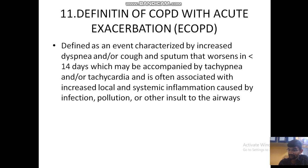Definition of COPD with acute exacerbation: we label it as ECOPD. Previously for acute exacerbation, we wrote COPD with AE. Now the term or symbol we use for acute exacerbation of COPD is ECOPD. It is defined as an event characterized by increased dyspnea and/or cough with sputum that worsens within 14 days, which may be accompanied by tachypnea and/or tachycardia, and is often associated with increased local and systemic inflammation caused by infection, pollution, or other insult to the airways. A very important definition.